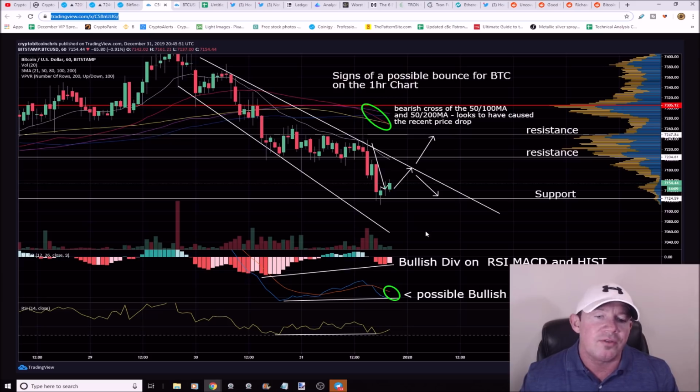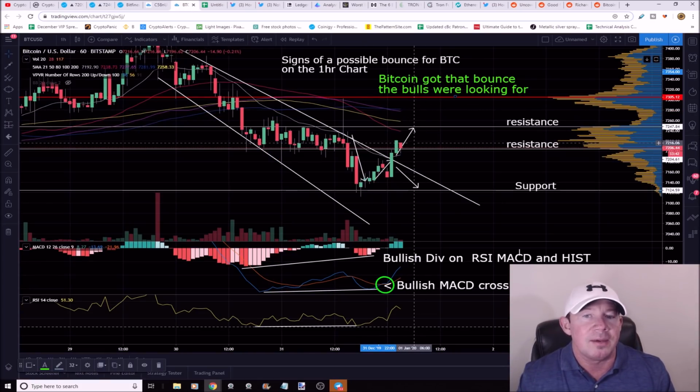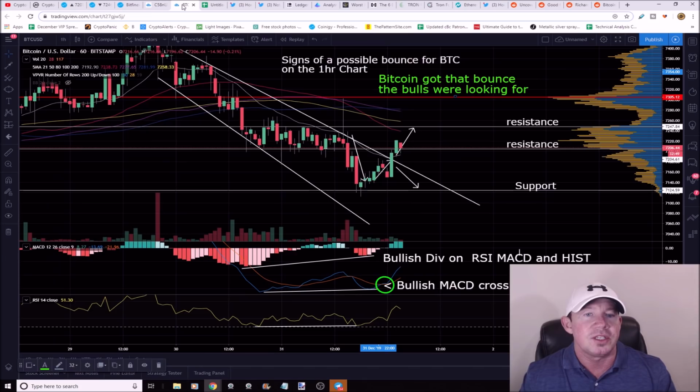And you've got bullish divergence all over the indicators. You've got a possible bullish MACD cross I posted. And boom, here you go. You've got your breakout to the upside. Key area where the bulls stepped in. Remember, 7,100. This is that number, 7,100, right around in here. So we got that bounce. And this is just a zoomed-in version of that bounce. It's the beginning. Well, the bulls needed to hold.